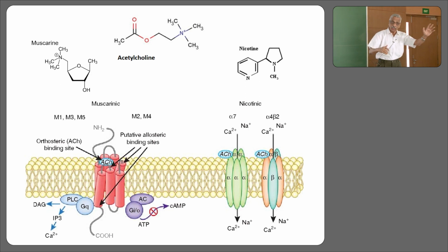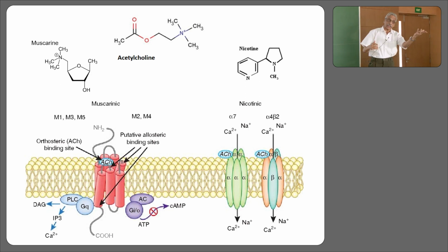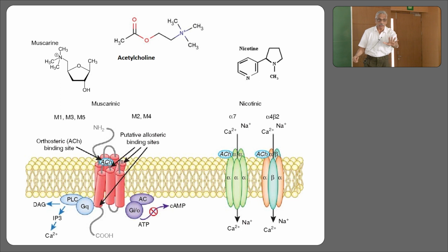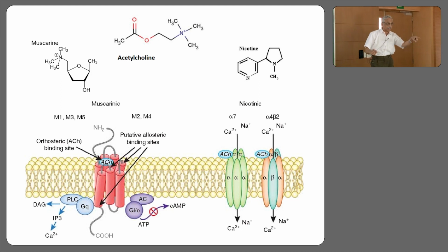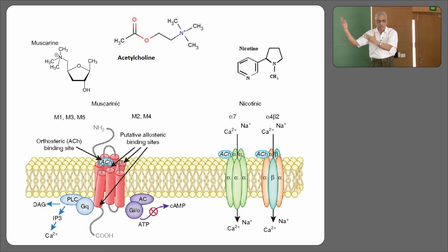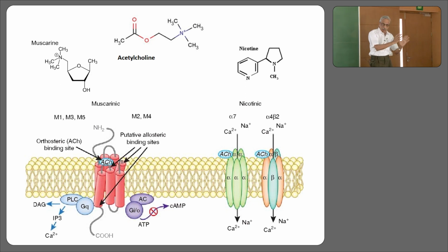Either it may open a channel, or it may not open a channel. It may just act on a sarcoplasmic reticulum release. There are different pathways. But since they are all metabolic, I will call that type of receptor metabotropic. So, I will make a general statement that whereas the nicotinic type of receptor for acetylcholine is ionotropic, the muscarinic type of receptor, which is a receptor for acetylcholine, is of what type? Metabotropic. Good.